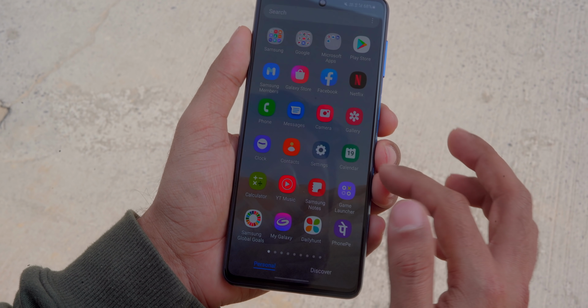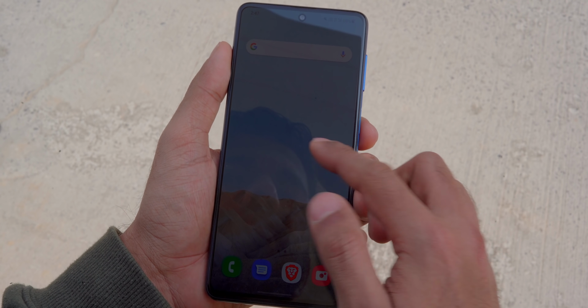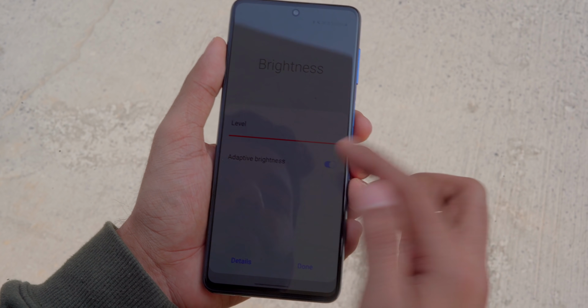However, there's one weird thing I noticed during the shoot. When the device gets really hot, it forcibly lowers the brightness significantly and you can't increase it manually. I think it's a bug and hope Samsung fixes it with a software update.